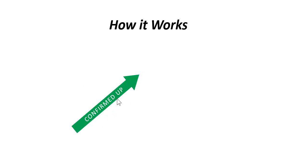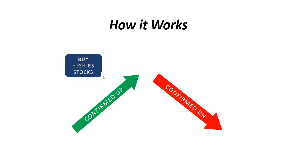But if you're more conservative and your primary goal is to make money safely and not lose money, not lose your estate, you're going to wait for the confirmed up call. And then you'll buy the high relative safety stocks, the ones that are rising in price but have the criteria of the high relative safety.